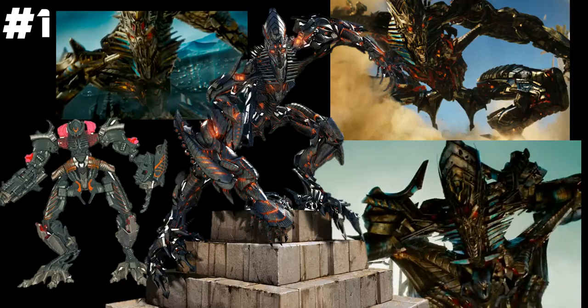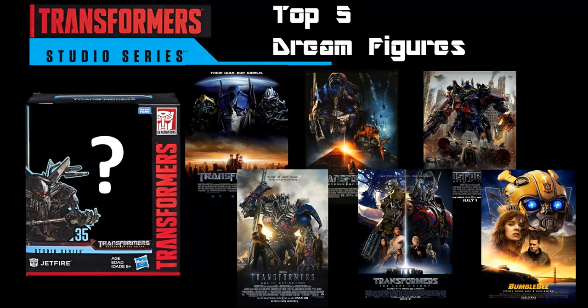So there you go. That's my thoughts on what my dream top 5 figures would be from the Transformers Studio Series going forward. Again, they've made so many of the figures that I have wanted them to make forever, and the fact that they're making the entire Constructicon line, all 8 figures, some of them weren't even featured in the movie, and they're making them all, is just mind-blowing to me. If you told me that would be happening a few years ago, I wouldn't believe you.